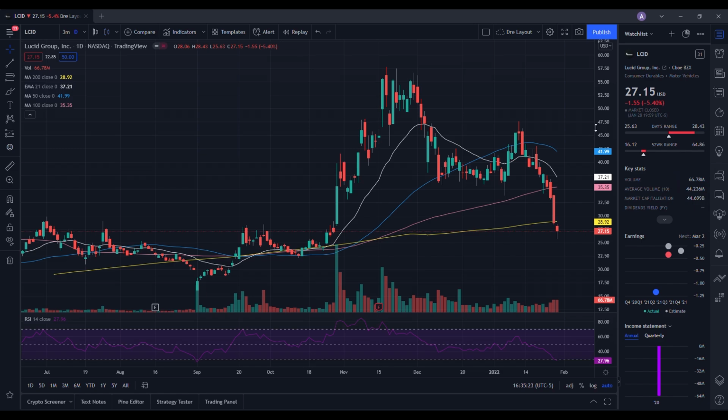Now, when we take a look at our chart, which is the daily chart, we can see the RSI down below is at 27.96. And then when we take a look at our moving averages here on the chart, we are below the 50-day, the 21-day EMA, the 100-day, and we also did break through the 200-day. One of the things you're going to want to pay attention to, and which is a strong possibility this week, is Lucid dropping below the $25 level. It has shown some area of support here, especially right around this $24.50 range. So this is something you're going to want to keep a very close eye on.